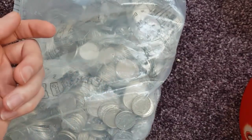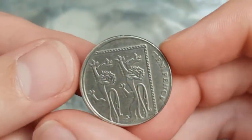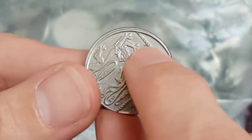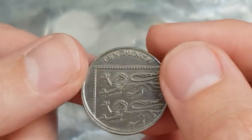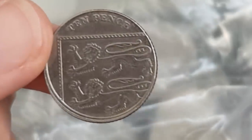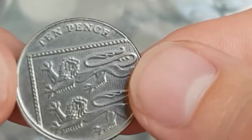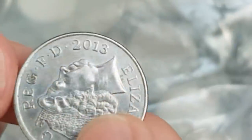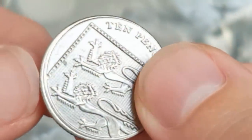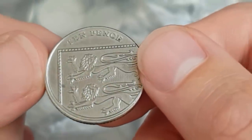In case we don't find anything, I did also find this. I posted it in the Discord. You can just see around the bottom of the rim there. It seems to have been misstruck. Now, someone did tell me what it was called. It was an off-cantered, I think was the phrase that they used. Yeah, really cool. You can see it's normal around this side. Just around there. Looks like it's been misstruck, so I'll put that with my 50p error, the rotation error one.